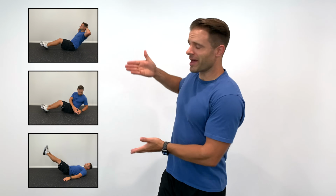These are the worst ab exercises for low back pain, while these are what you should be doing instead. I'm going to tell you what these are, I'm going to tell you why you should be doing them, and I'm going to do it right now.